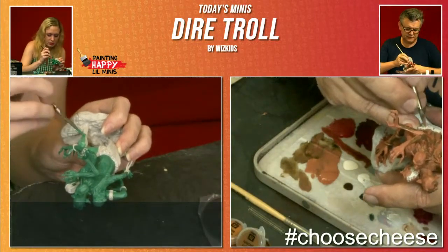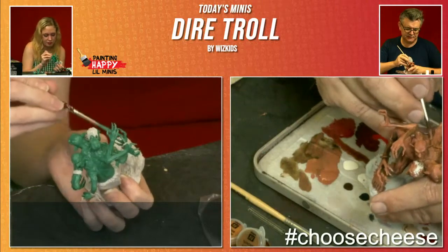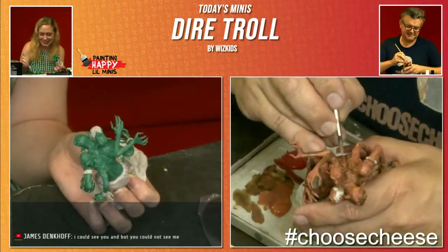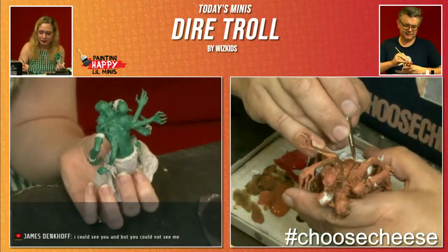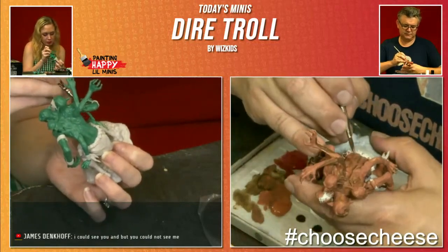So many joints. Yeah, it's crazy. Anybody who does pick up the paint night kit, you're in for hours and hours of entertainment. Good thing that's exactly what you want. There we go. Very cool.